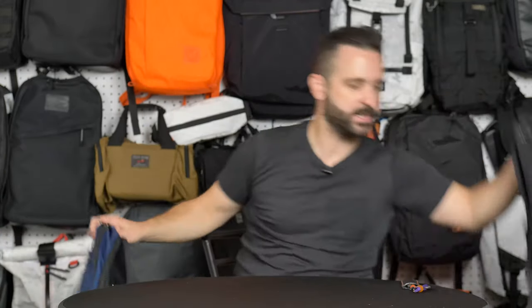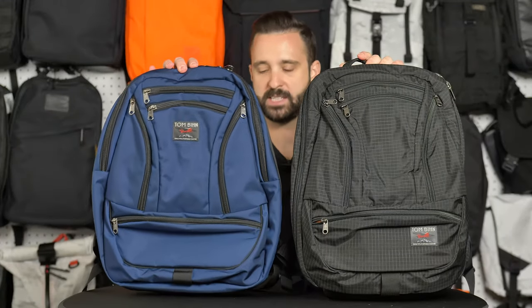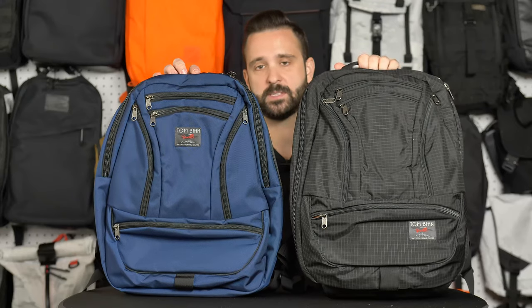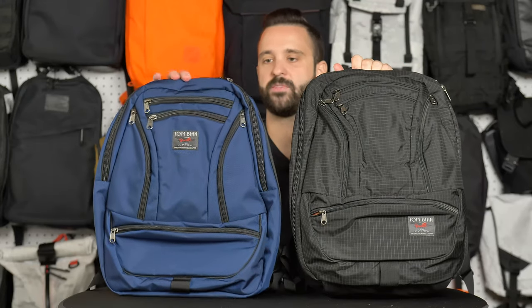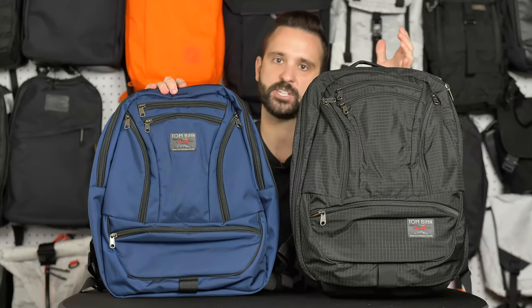And as far as the larger models go, again, you can tell they have this basic same footprint, the Synik 30 and the Synapse 25. Again, that extra couple liters comes in from the laptop sleeve and just the marketing speak to differentiate the bags.